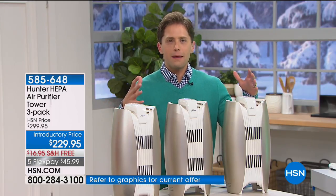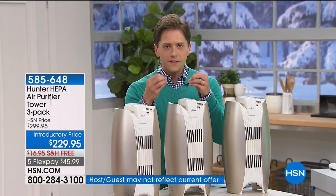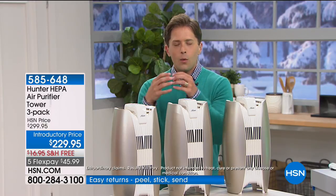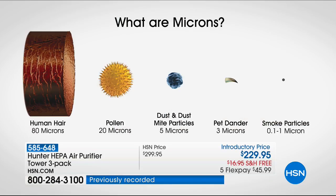If you have respiratory distress, I want you to think about what you know we can capture, what's visible, but then imagine what you don't see. Smoke is some of the tiniest little itty-bitty particles that are out there. When you think about how large the diameter of a human hair is, and then how tiny the microns of impurities and germs are that this one-of-a-kind system will clean and clear out of your home.